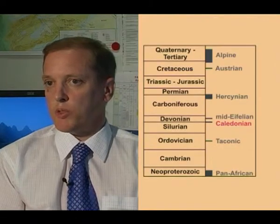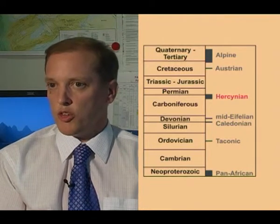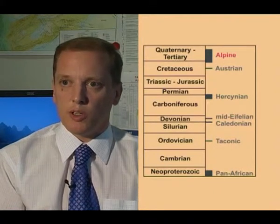Most of the faults in the Murzuk Basin are of this nature, and they probably follow a Pan-African trend. There is nearly always a fair degree of structuration during Caledonian times. There seems to be very little effect during the Hercynian movements. But there is again a structuration during the so-called Alpine movements in Tertiary times.